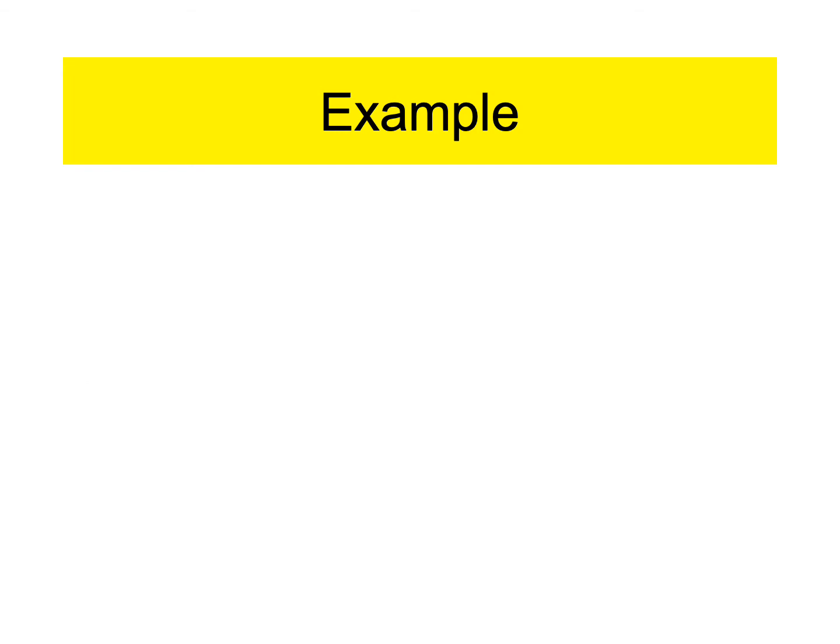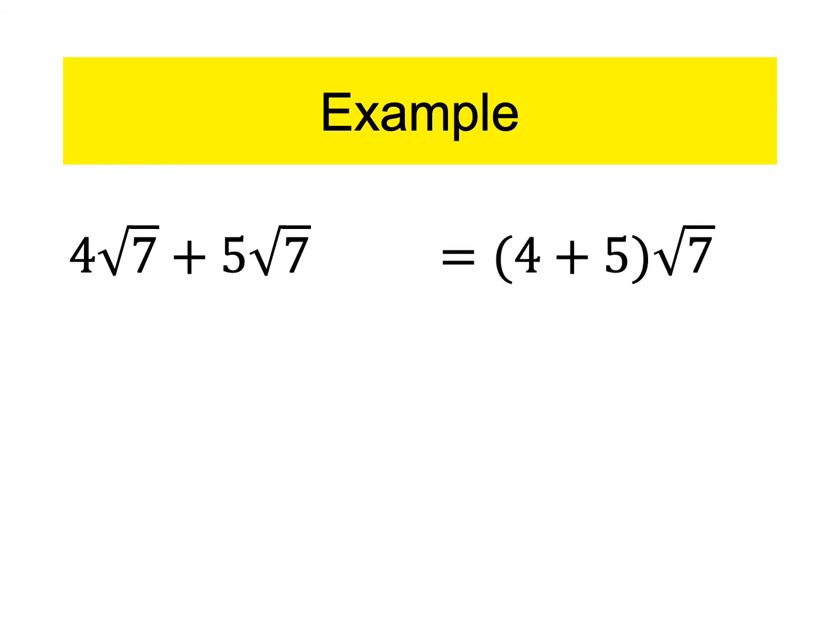Let me show you an example. You simply need to make sure that what's underneath the radical symbol is exactly the same. So I got the square root of 7 and the square root of 7. I can add and subtract these. It tells me to add, so all I do is add 4 plus 5. Now, do you really need to write the step that I just wrote? Obviously not, but you do need to write the answer.